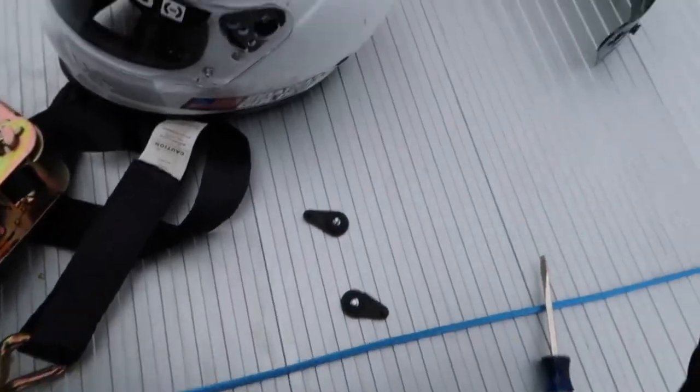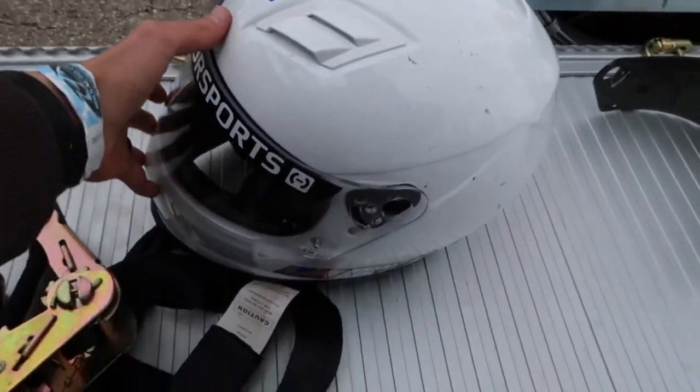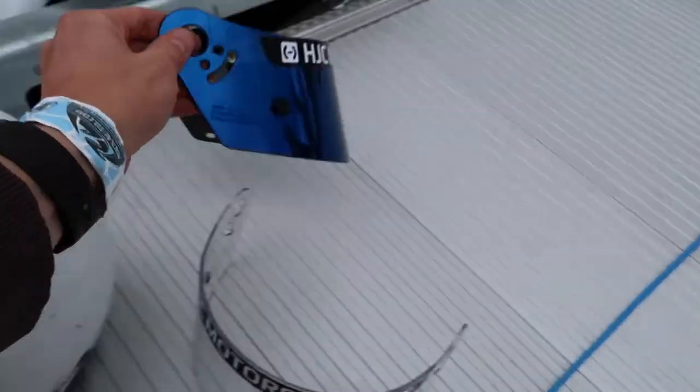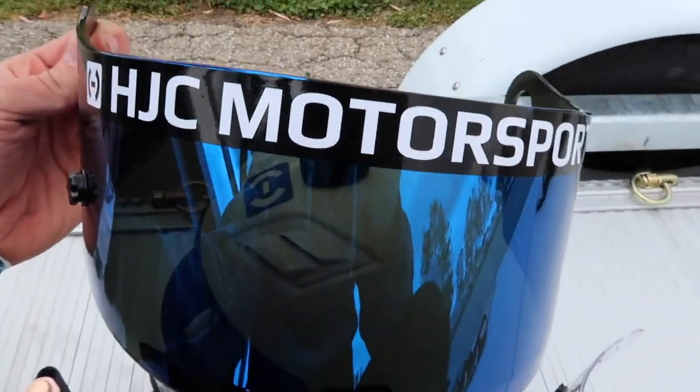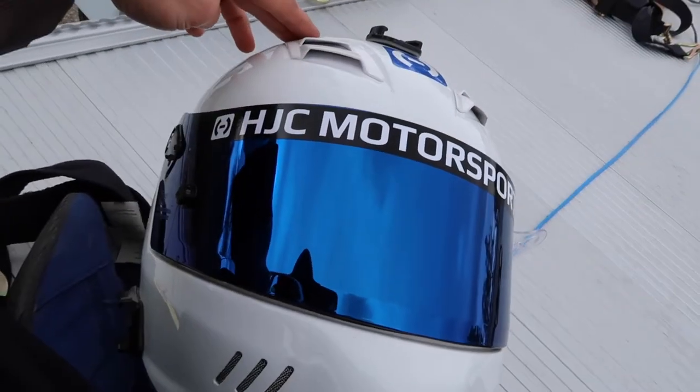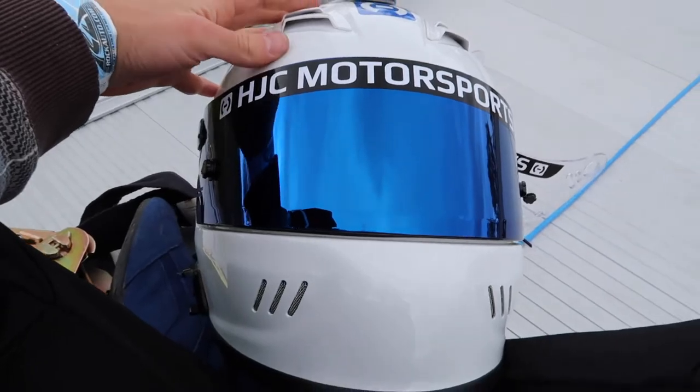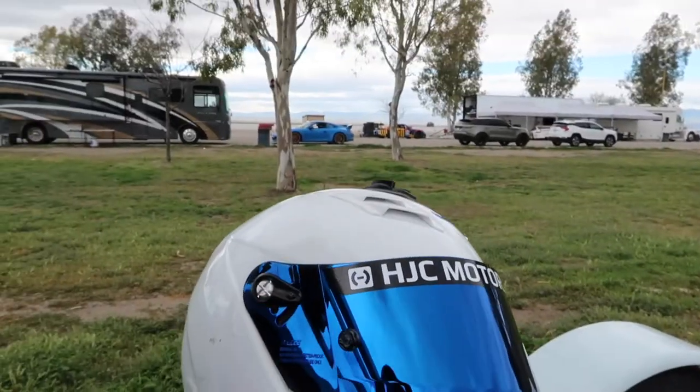Alright guys, we're changing out the helmet visor. This is clear. We're going blue. Wow, look at that. We just gotta remove the HJC Motorsport, put Porsche Motorsport, and we're good. Looks hard. It's gonna match the car over there.